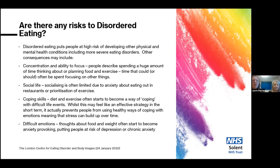Yeah, and exercise or maybe being a bit disordered with your eating can be seen like an effective strategy in the short term, but then it can become bigger, can't it, when it becomes something that they're doing more often, and not able to just stop like that. It becomes part of their life, and it actually then prevents them from having other healthier ways of coping with their emotions or coping with life.